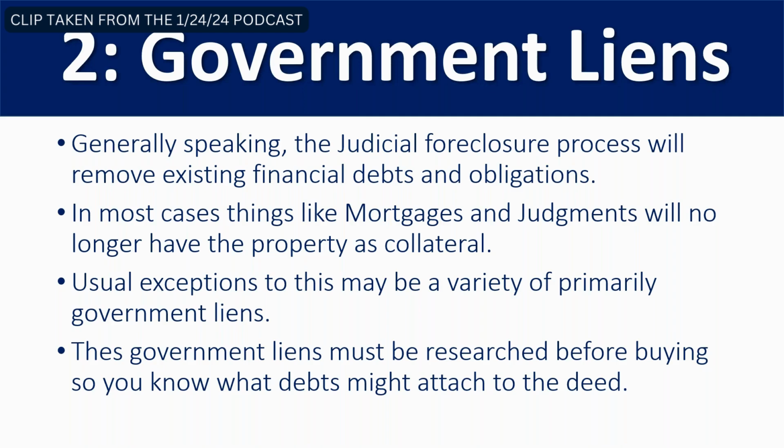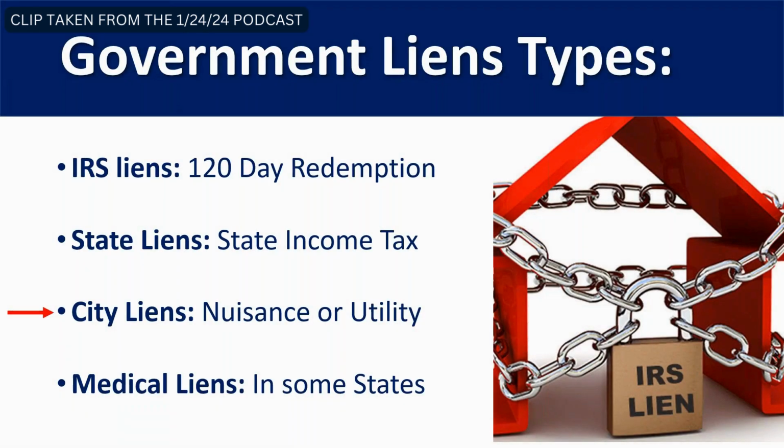Yeah, for sure. The second biggest risk we're going to watch for is government liens. Generally speaking, the tax foreclosure process is going to go through what's called a judicial foreclosure. That judicial foreclosure removes any existing financial debts and obligations, things like mortgages and judgments. But what can stick to those properties is things like government liens. There are a number of different government liens that aren't extinguished through that judicial foreclosure process, which means when you buy that tax deed property, those liens are still going to attach to it even after you purchase it. This is a problem.